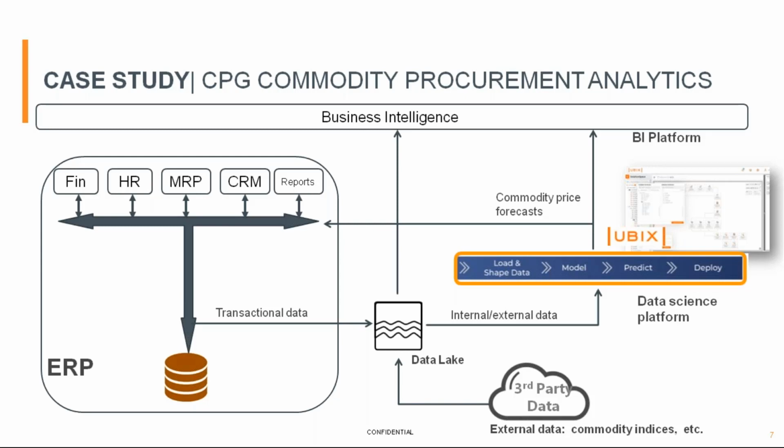We're pursuing two use cases with this customer. The first use case creates a more reliable commodity price forecast engine using third-party data as well as historical internal procurement data. In the second use case, we tackle the demand forecast process, create a more reliable demand forecast, and then once we have quantity from the demand forecast and price from the price forecast, we can make a more reliable procurement, meaning quantity times price, recommendation.